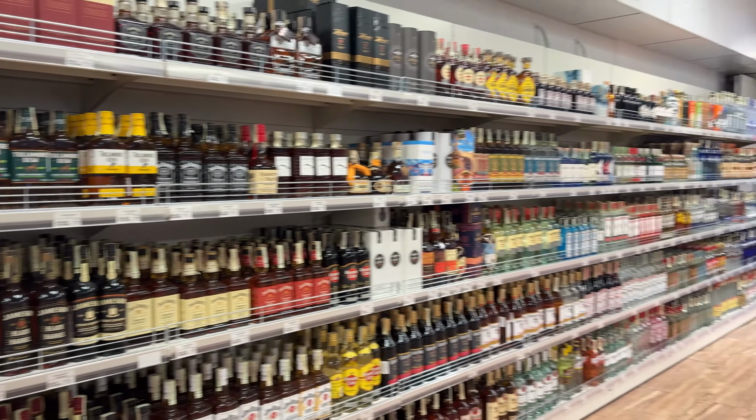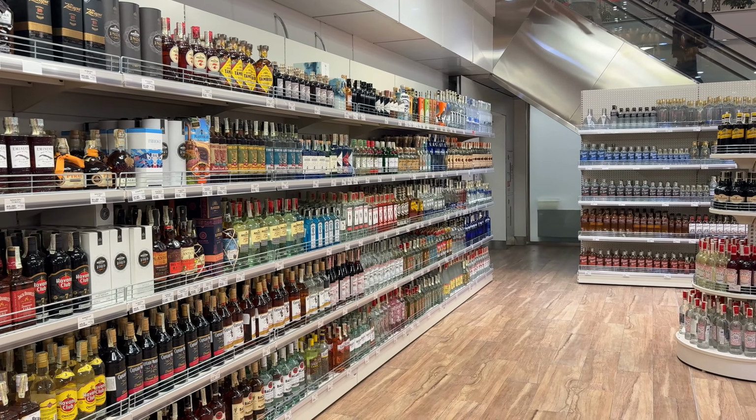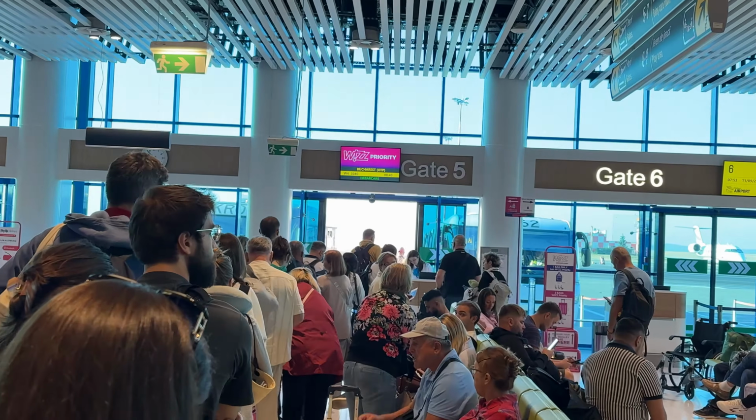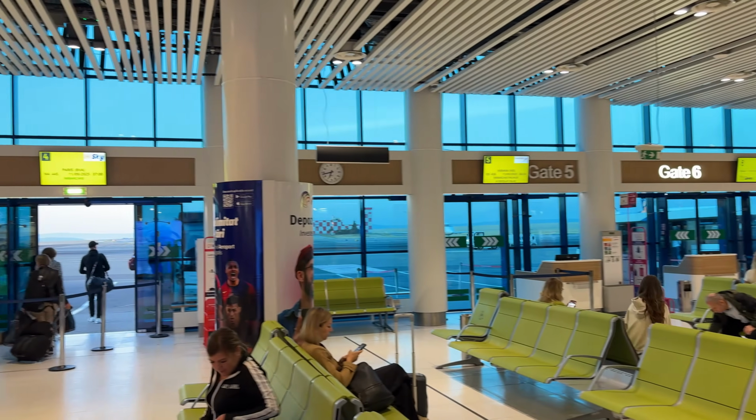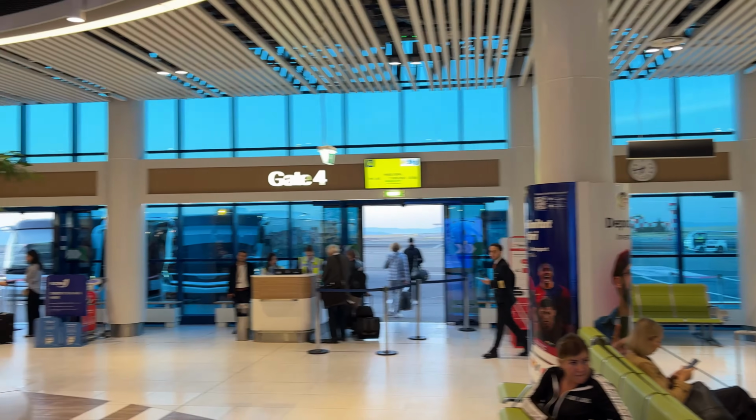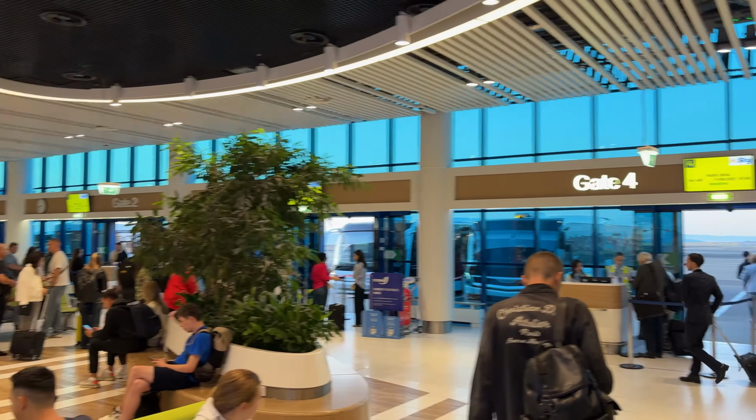Just the last bit on the airport. It's actually more like a bus station. Look at this, all these gates. There's just buses lined up, no aeroplanes. The buses are there to take you to the airport, the aeroplane.